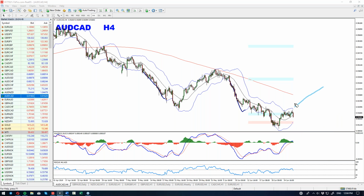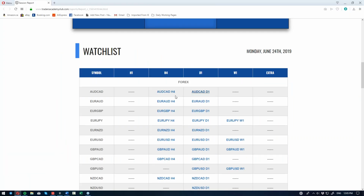It's a sign that management is important. Management could be just drop the exposure, could be take partial cash out, could be move stop loss to break even, or any other combination of the mentioned before. Okay, but once the market gives the sign, we have to listen. And this is the Aussie versus the Canadian.